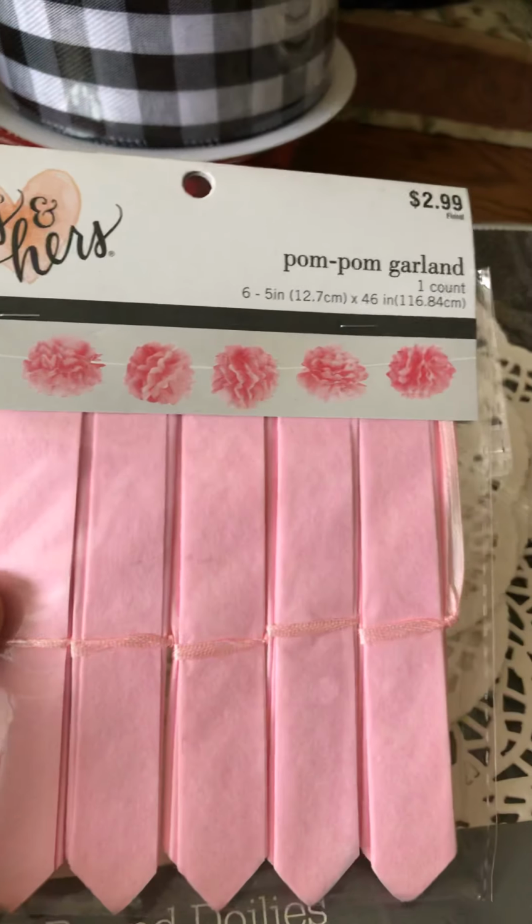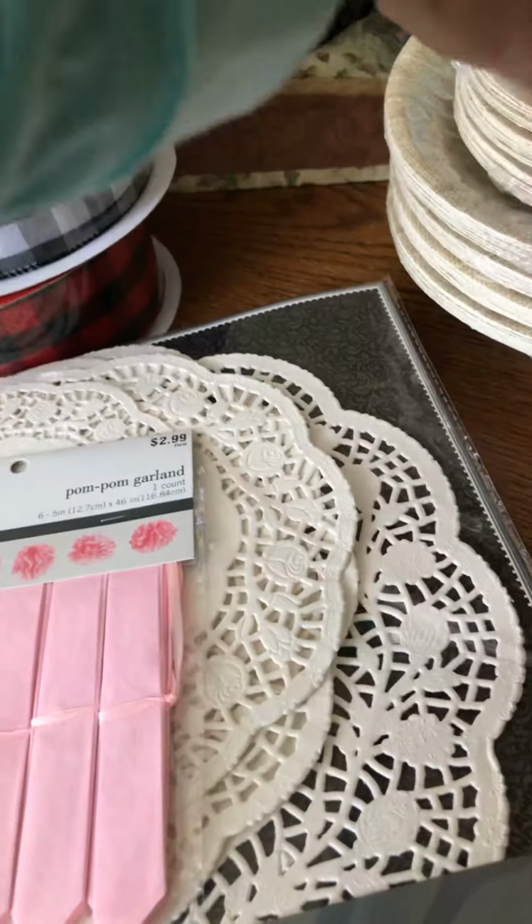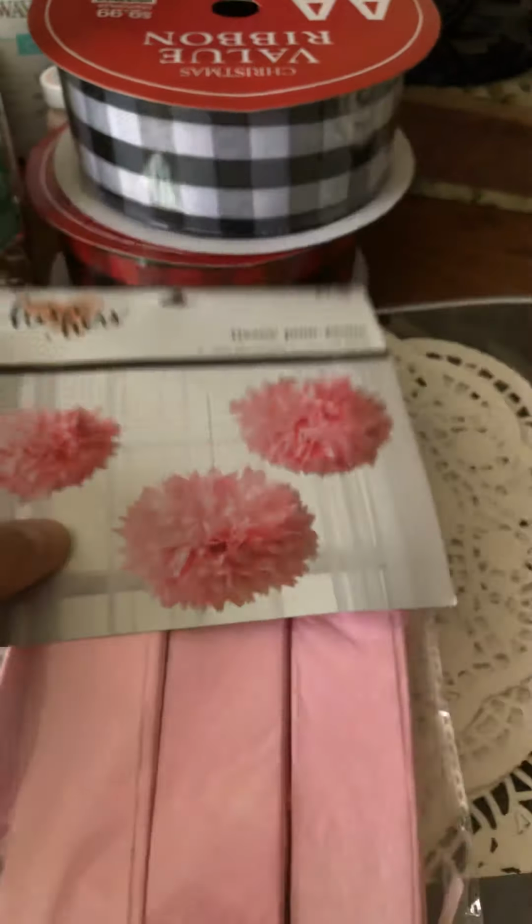So I got these. All the wedding things were 50% off, so this was $1.50 for a garland, and I got this for tissue pom-poms. This would have been $2.50.